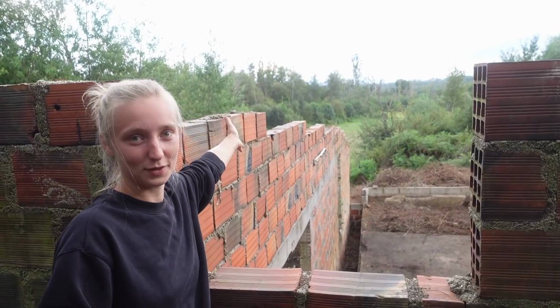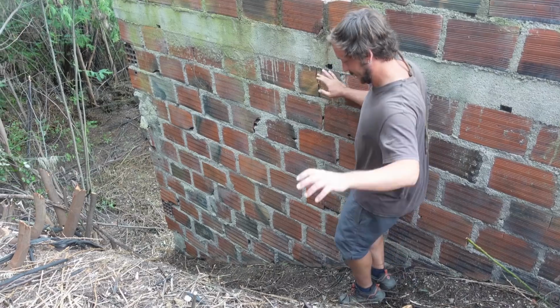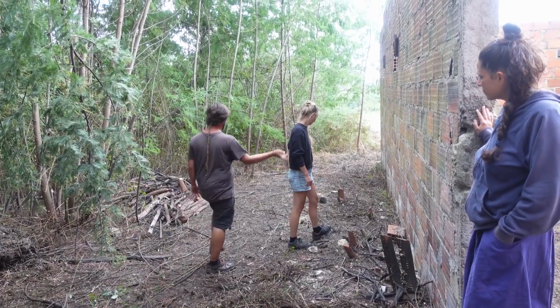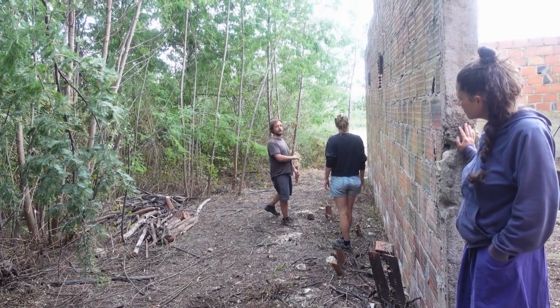From here we have a nice view now. This is the worst part of all the 360 here. So this is the other side. You can see now it's a clean wall. It was before full of thorns.